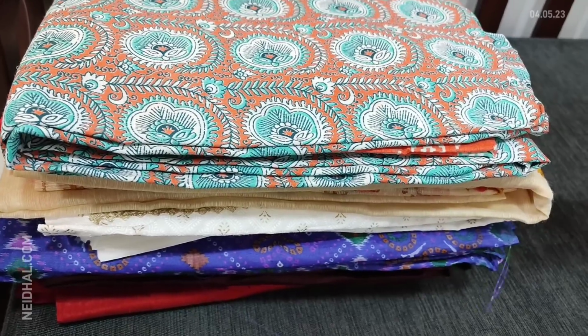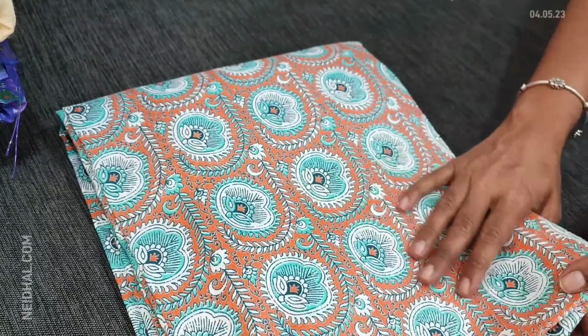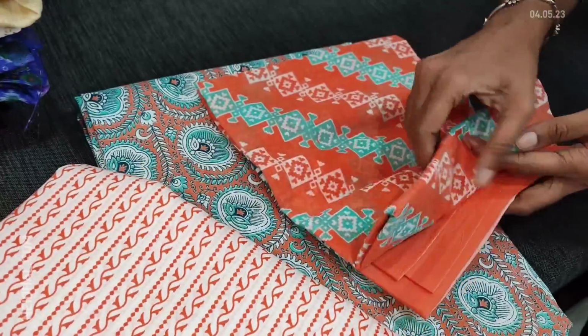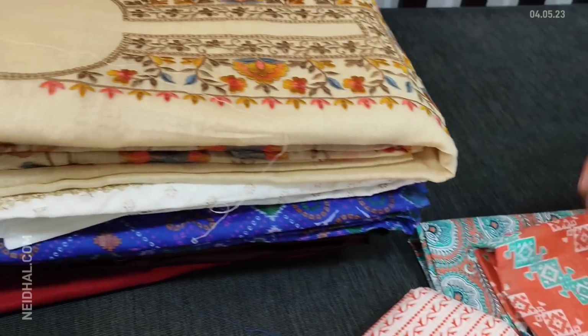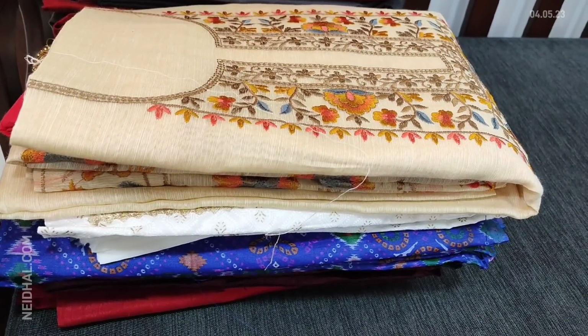Next design we have in combination of dark peach and turquoise green color, printed soft cotton bottom, and this is the dupatta on malmal cotton. So this three piece set is priced at $7.99 and we do free shipping all over India.